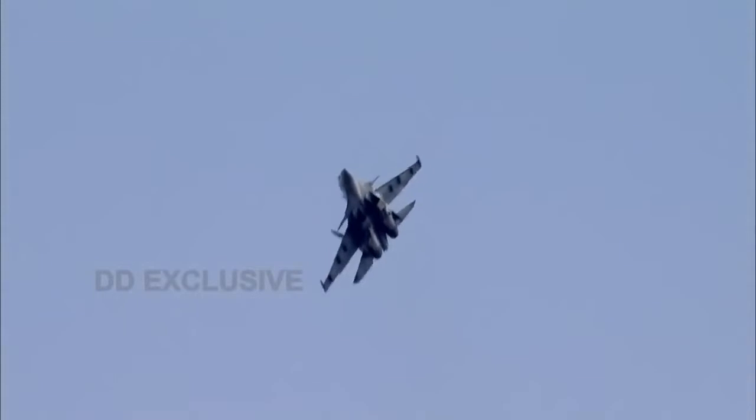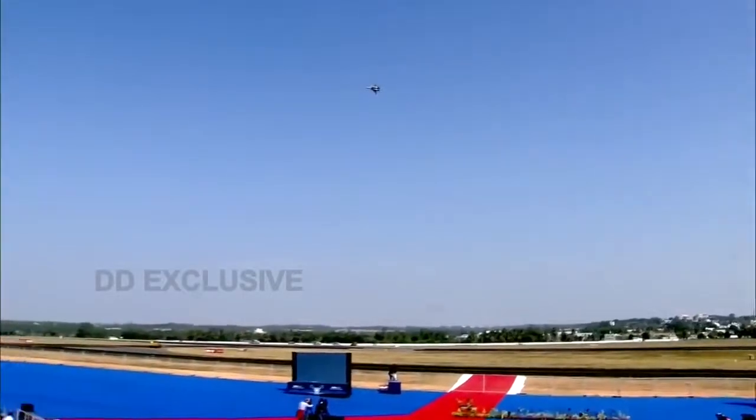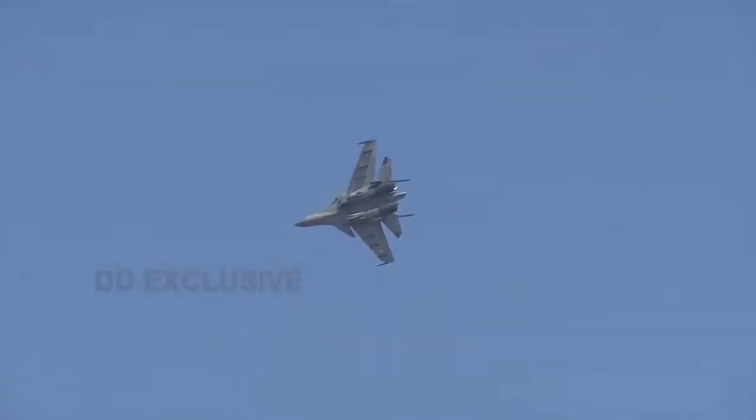Capability of this marvelous aircraft. Turning through 360 degrees with a radius of turn merely 450 meters, the Sukhoi 30 MKI is invincible in a dogfight.